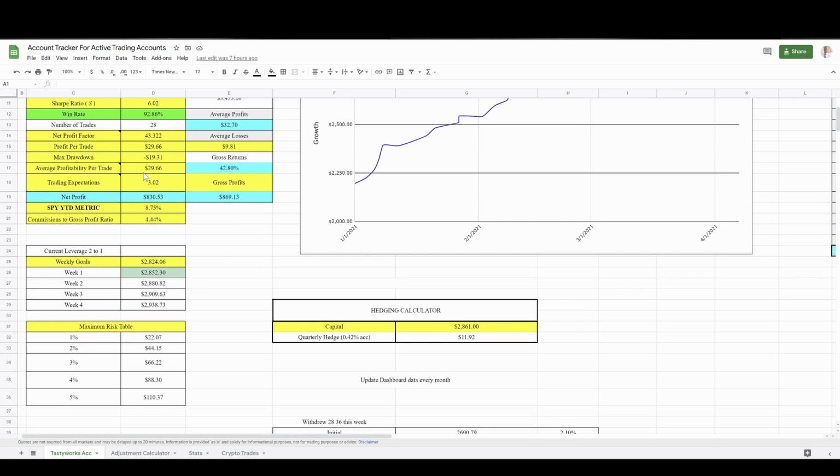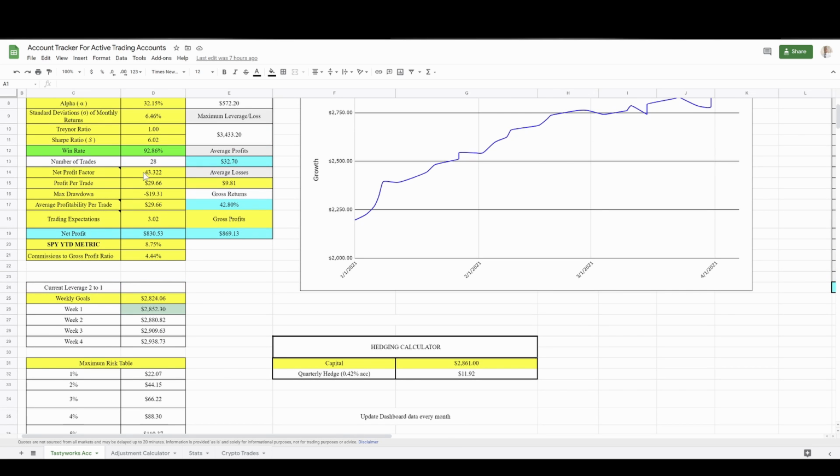The total number of trades is 28 trades. So for the first 3 months, I've only placed up to like 28 total trades. My net profit factor is 43.322, and again, this is just too high. But so far I have not incurred any big loss. My maximum loss is just, let's see, 19.31. So that is why my net profit factor is so huge.